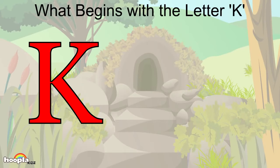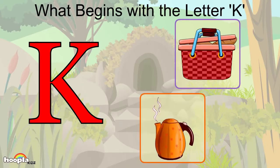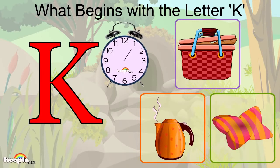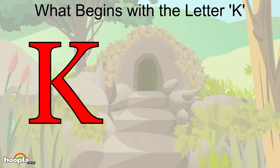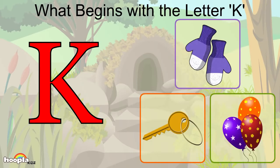What begins with the letter K? Basket, kettle, pillow. What begins with the letter K? Glove, key, balloon.